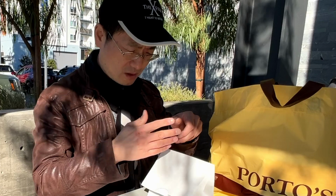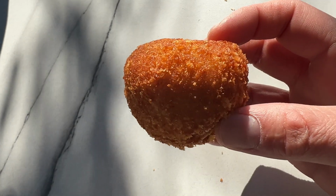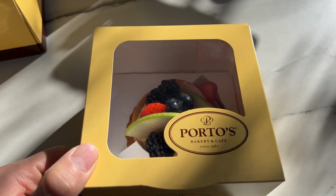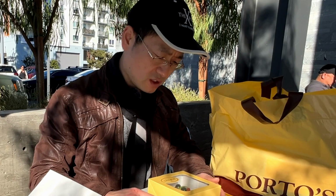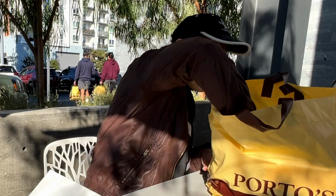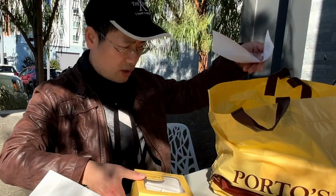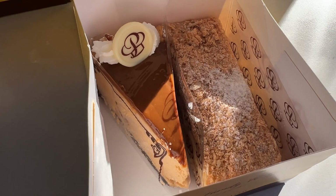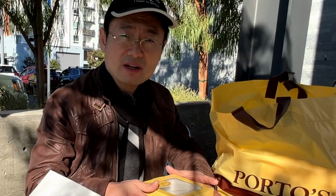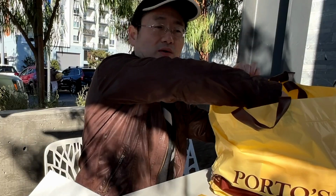So we got two potato balls, one of their best-selling items. It's a fried potato ball with minced meat inside, which I think is pork. All right. So fruit tart, which is one of my personal favorites. Blueberry. Here we have a variety of cakes, Napoleon, and this seasonal pumpkin cheesecake, which I've never had before. So I'm excited to find out what that's like.